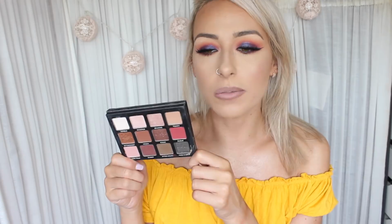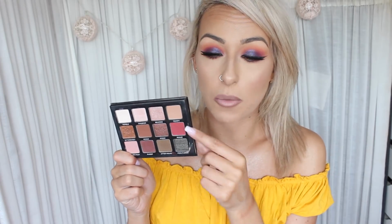The reason why I'm mentioning this one as well is because I feel like this can be amped up. You could create a completely different look with this every time you use it. So even though it's neutral, you could still pop red in the crease and green all over the lid, and it's not even a neutral look anymore. Does that make sense? When you use this palette, you're not just stuck in a box using only neutral colors. You can branch out and use a couple of different shades, and it creates a completely different look altogether. So for me, this is one of the best neutral palettes around because of its versatility.